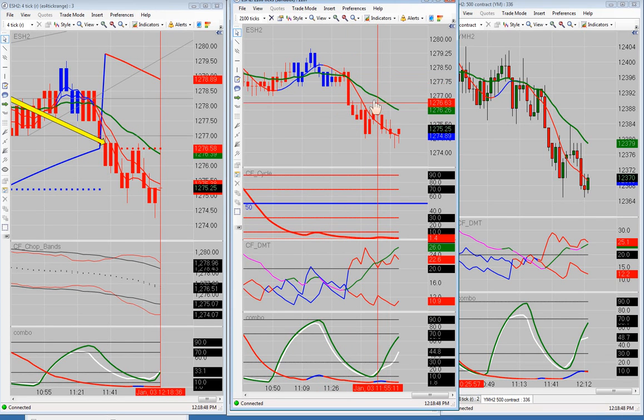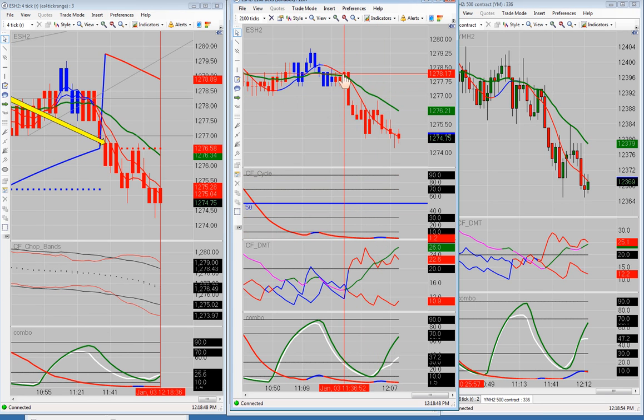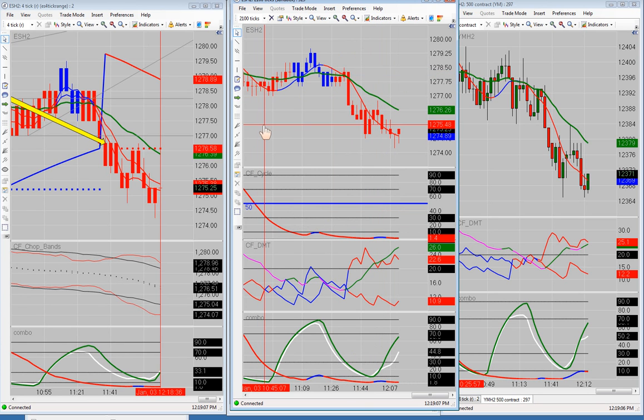The place where you would have been looking to go short on this one would have been a pullback right in here. Okay? You want to get your bearish cross, and you want your cycle to be below the 50, preferably below the 50 in red. Right in there is where you would have been looking for it, or right over here is where you would have been looking for it.